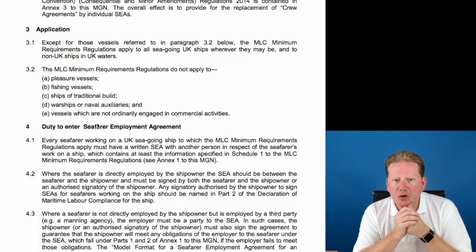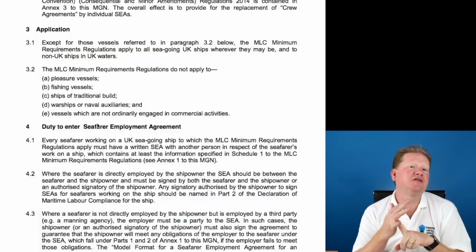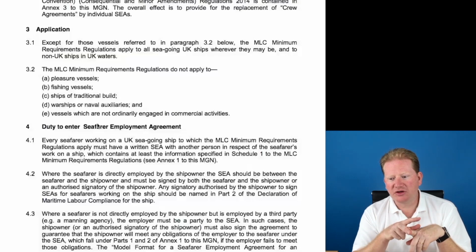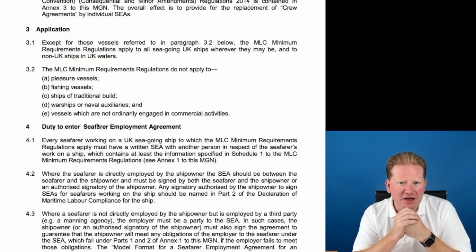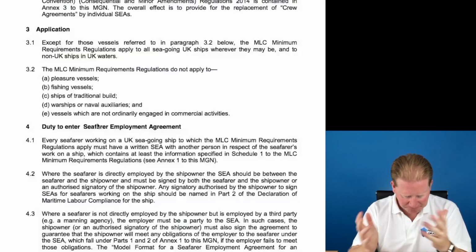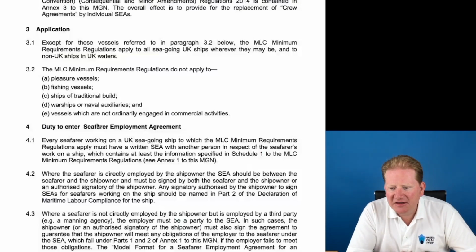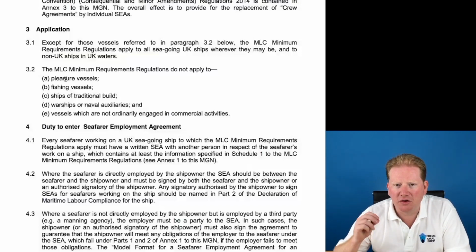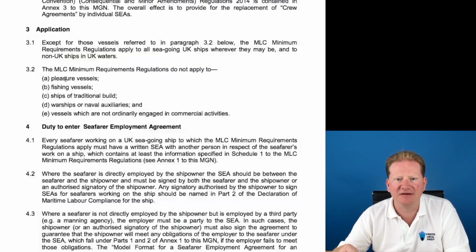The MLC minimum requirements do not apply to pleasure vessels, fishing vessels, ships of traditional build, warships, or vessels which are not normally engaged in commercial activities. Duty to enter seafarer employment agreement. Every seafarer working on a UK seagoing ship to which the MLC requirements apply must have a written seafarer's employment agreement.